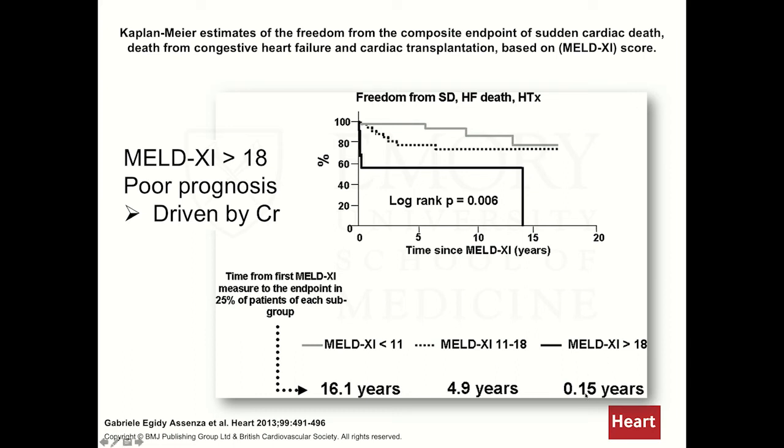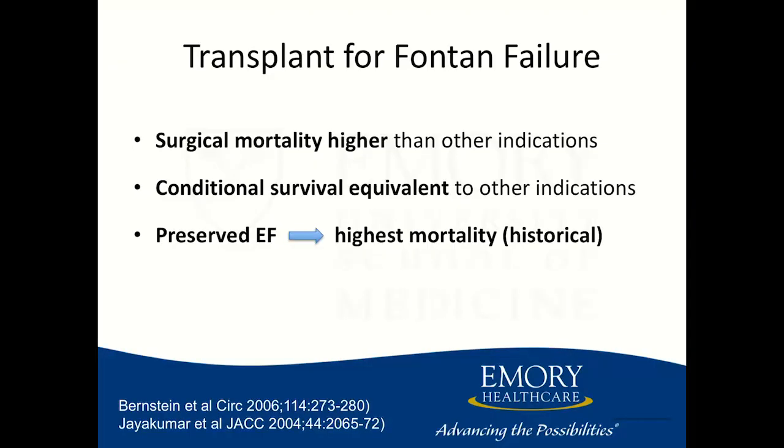But the big problem is these patients, once they hit 18, they just fell off the cliff. So it was kind of too late to get them to transplant. But if you look at the next group over, it's too early. So this, so far, is kind of a work in progress. This is one of the things we track in our patients, but we're not sure what to do with it yet. And I showed you earlier the VAS score, which separates them out pretty nicely.